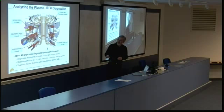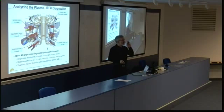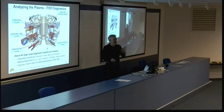We also use techniques called active spectroscopy. That is, we fire in a special neutral beam, and we look at the spectroscopic line emission that comes from the injected ions, and that lets us do some fairly sophisticated measurements. By injecting particles in with the neutral beam, you can actually measure the current profile in the plasma using a rather nice analysis of the polarization of the line emission that comes out.